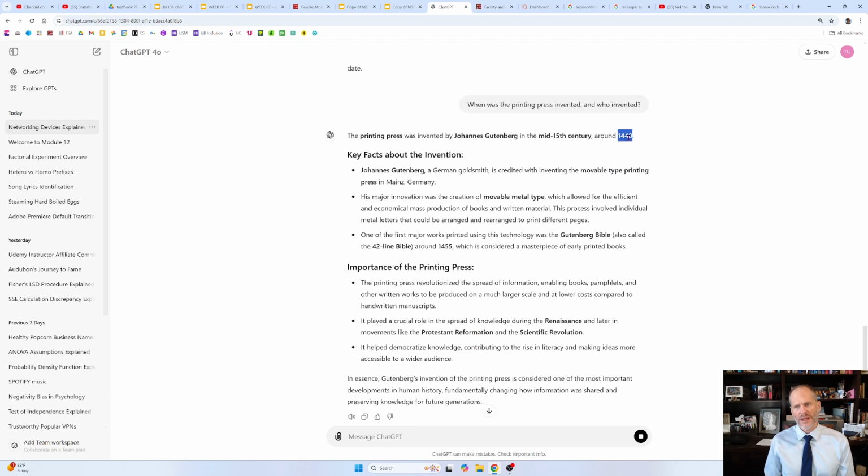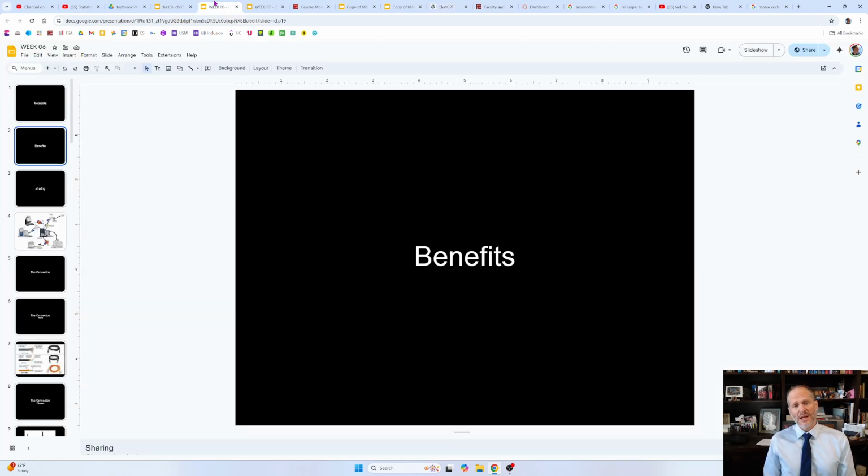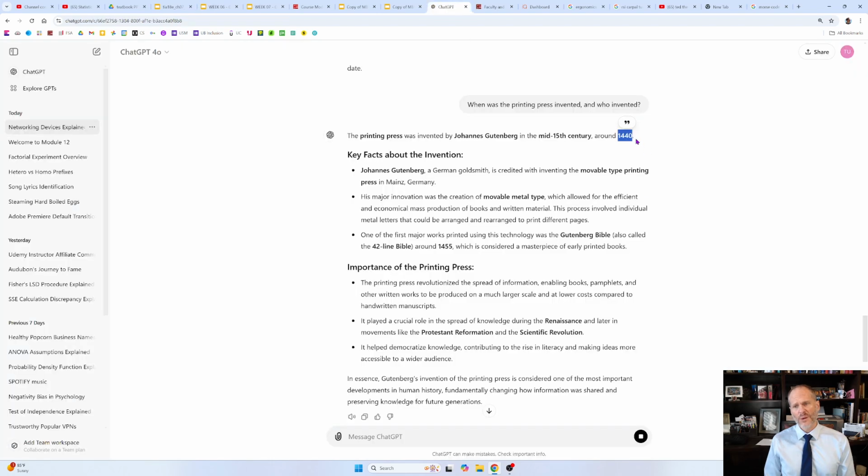Before 1440, to have a book, to share information through a book. Remember, we're talking about the benefits of a network, and one of the primary two benefits is sharing information. Before 1440, which in the grand scheme of things is not that long ago, there wasn't even a way to quickly share information through books. You had to copy each book by hand, so only royalty had books. And then after the printing press was invented, people could print books, and so it's much quicker.